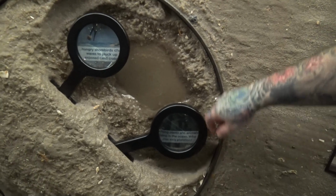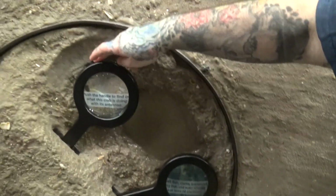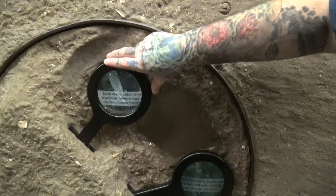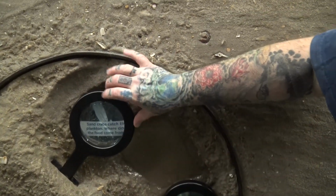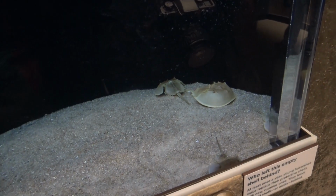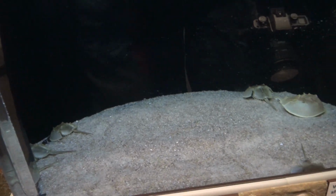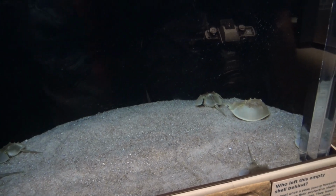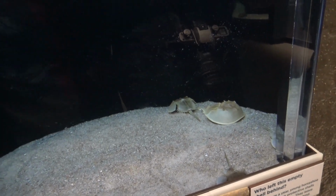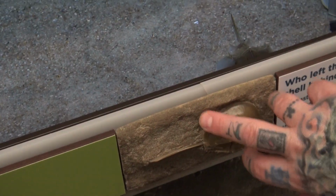Oh, that's cool. But with the magnifying glass, when you shift it, it changes the writing so you can get more information. Little horseshoe crabs. Yeah, they're Atlantic horseshoe crabs. And it's telling us at least once a year, young horseshoe crabs replace their protective shells with new roomier ones. It's the molting. And we can feel what one of those empty shells feels like.